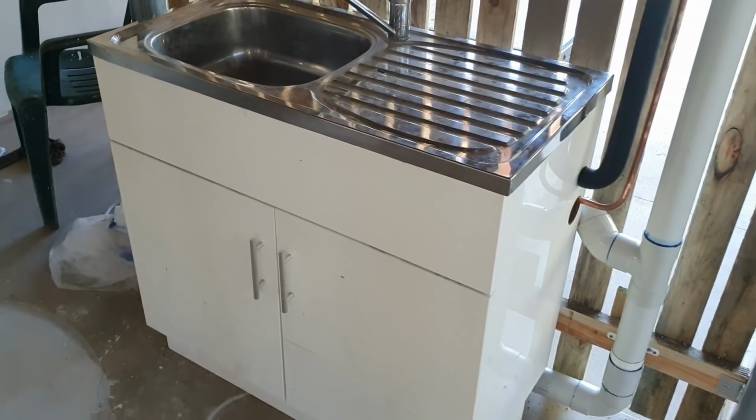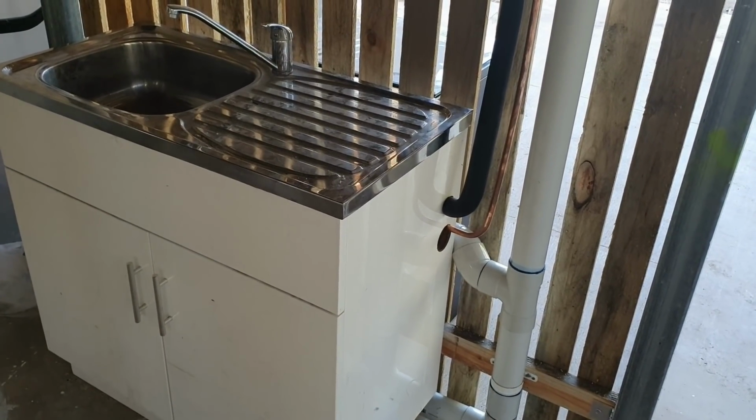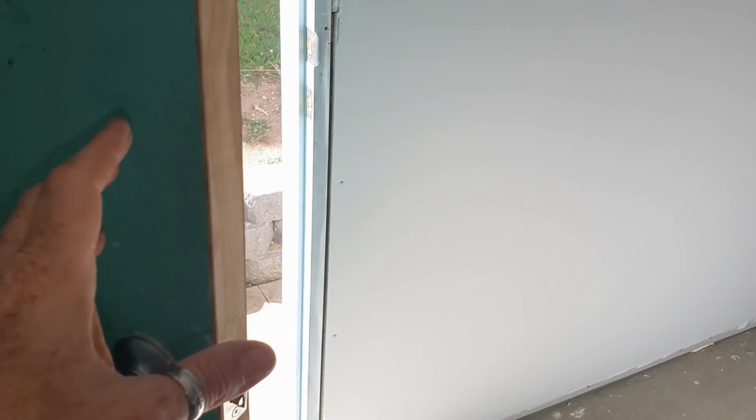So Grant also plumbed in our little kitchen sink down here, which is great because eventually when we do build underneath, we will have a little kitchenette down here. So we figured we'll get all this main stuff done at once. Down inside the dungeon, it helps if we let some more light in, folks.